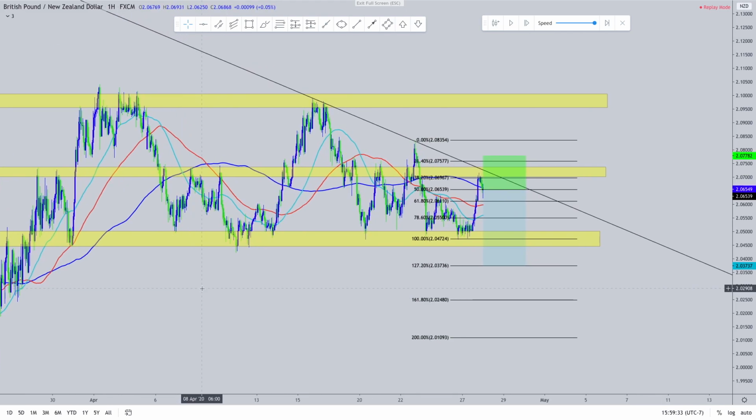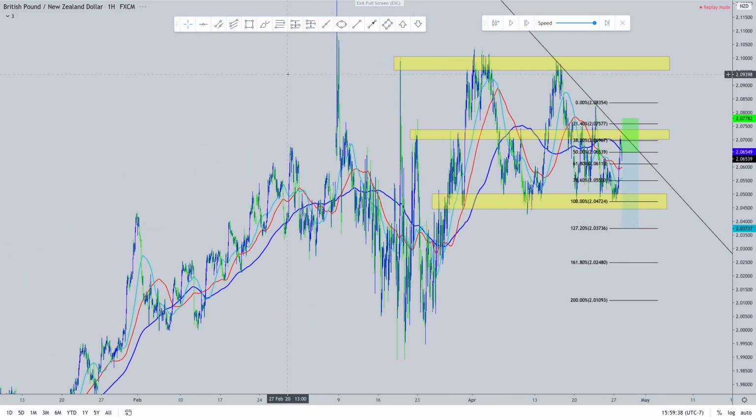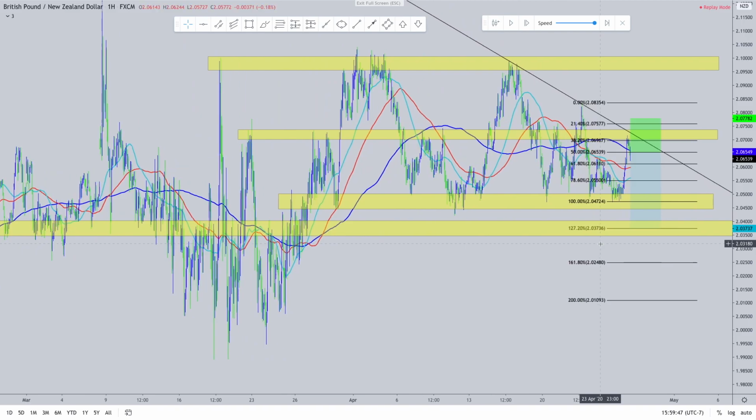So now that we have our stop in place, we have our targets, and I also matched this up with this area, this zone here. So also that was nice confluence to take profits.